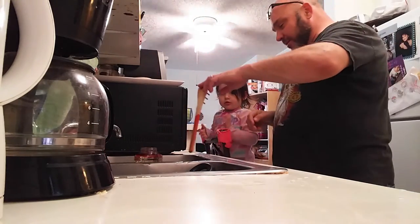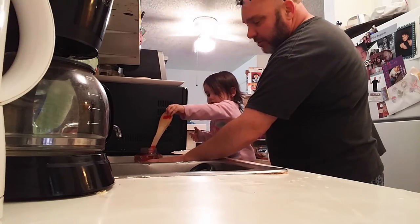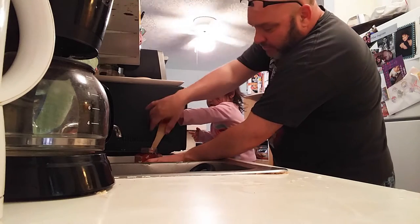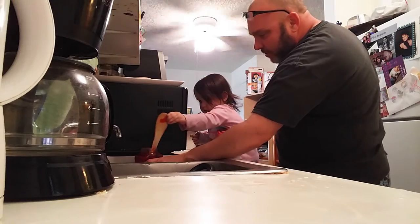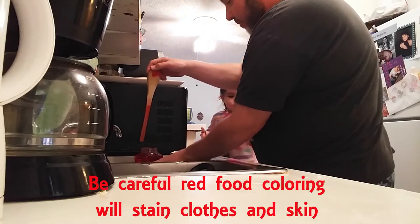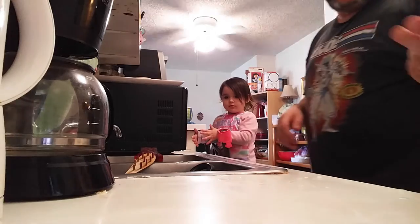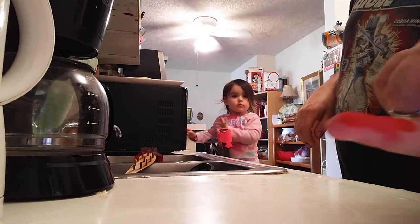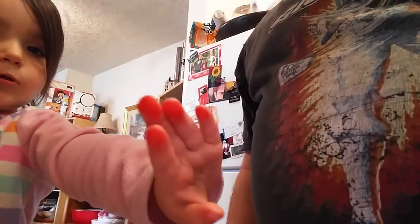You want to stir it again? Hold on to that side. Stick it in there and stir it up. Stir. There we go. Uh-oh, your fingers are red now, I bet. Are your fingers red? Oh, Daddy's fingers red. Okay, we got red fingers. Daddy had some on his finger and didn't notice. And now Sophia's got some on her fingers. Show me. Yeah, right there, huh?